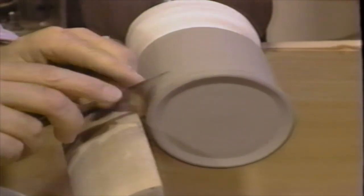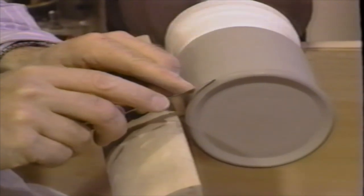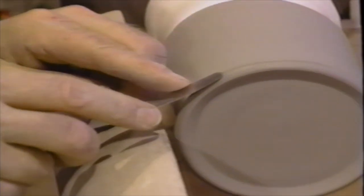Now the cutting is finished. The next step is to reverse the lathe and begin polishing. This is important because the polishing removes defects from the surface and compresses the clay, making it stronger.